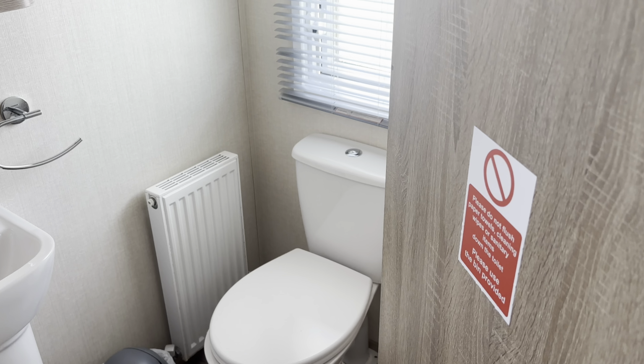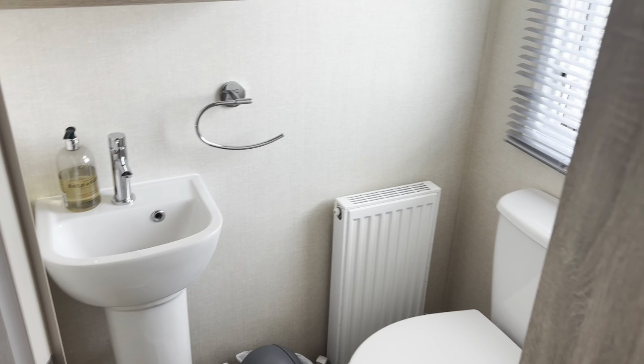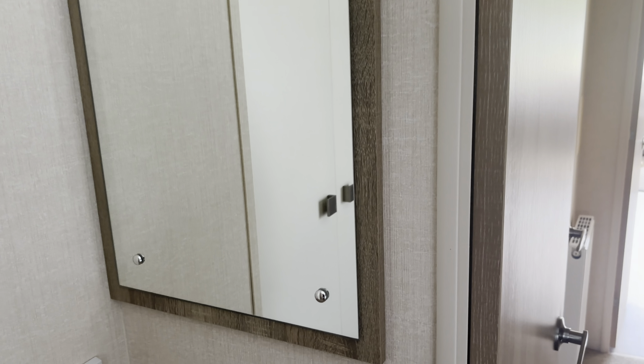So you've got then in the master bedroom a small WC with a tiny little sink, which is really cute. And then you've got what is a really big cupboard, to be honest. You've got mirrors and things like that, so you can make yourself look pretty before you go out.